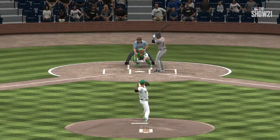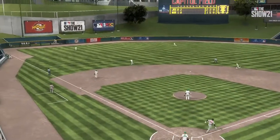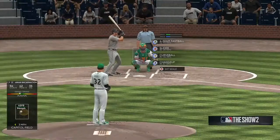Well, teams have absolutely been teeing off on him the last couple of games. He gave up 3 bombs last time out, and he's already given up 2 here in the early going. You want your pitchers to be consistent, but not consistently bad.